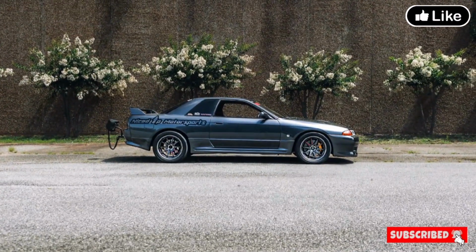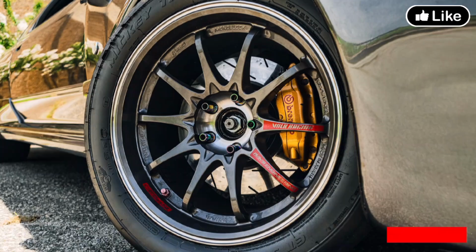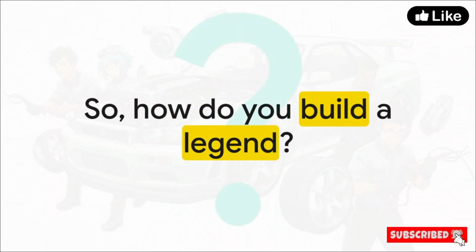Wild, right? So, you gotta be wondering, how in the world do you take a beloved classic car and turn it into a 1,400 horsepower Titan? Well, let's get into the nitty-gritty and break this whole thing down.